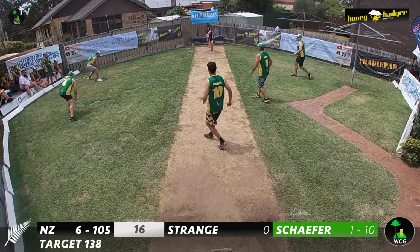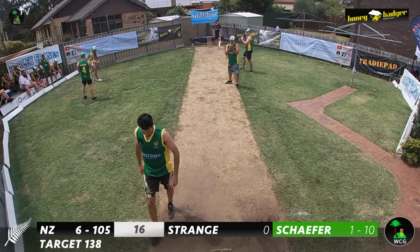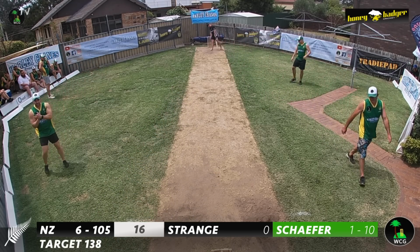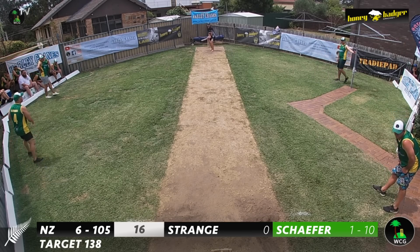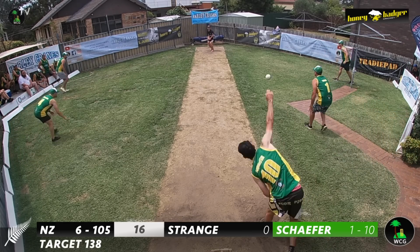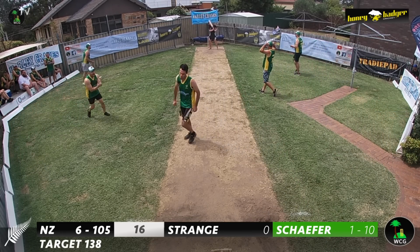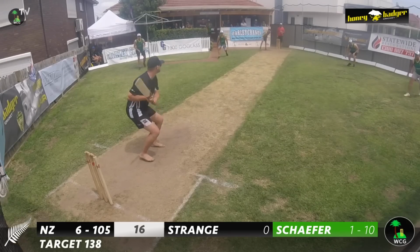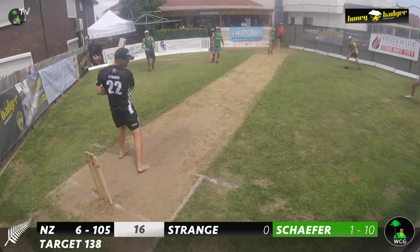As Schaefer will bowl again to Strange, who defends on the offside to Scott for no run. It's been a remarkable turnaround for the Aussies, who you'd have to say are probably favourites from this position. Here is Schaefer, who will come in for the final ball of his over, and it's a wild swing outside the off stump there from Strange, who doesn't make contact, and the pressure builds for the Kiwis.